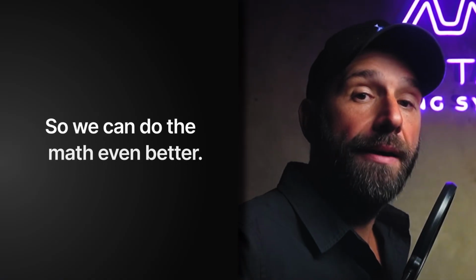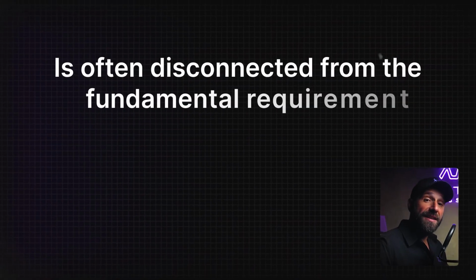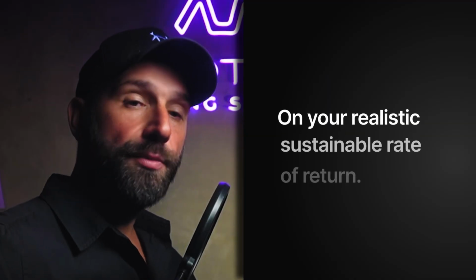So let's take a look at the capital that is required so we can do the math even better. Shedding light on the reality of what it takes to generate a significant monthly income from trading, the dream of a consistent high trading income is often disconnected from the fundamental requirement of the capital, the engine that is going to drive those returns. So to consistently generate $20,000 per month in trading income, your focus must immediately shift from what strategy must I use to how much capital do I need? And the answer is unforgivingly simple and depends entirely on your realistic, sustainable rate of return.